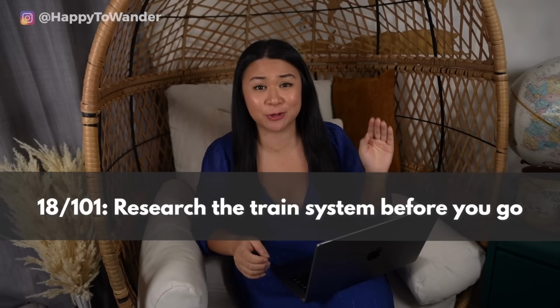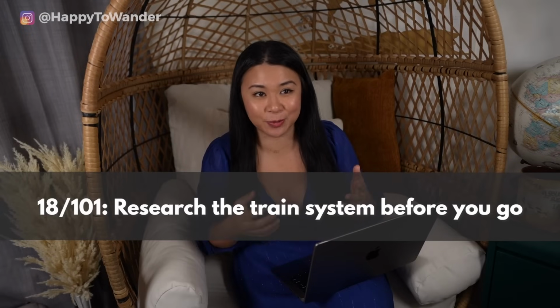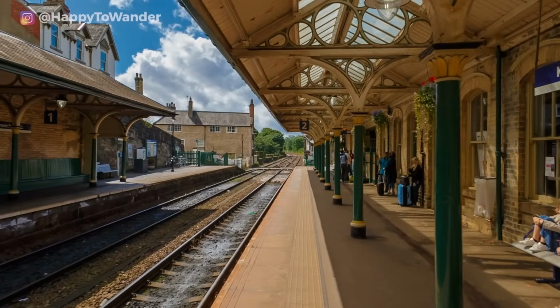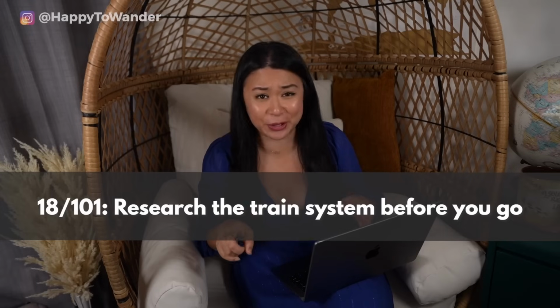Another tip is to research how trains work in each country that you go to. If you come from a country like mine that doesn't really do passenger rail and it's not a common way to get around, European train stations can be incredibly overwhelming. So be sure to look into how train stations work and like how the train system works, and you're gonna save yourself a lot of stress because trust me, you're not gonna just figure it out when you show up.